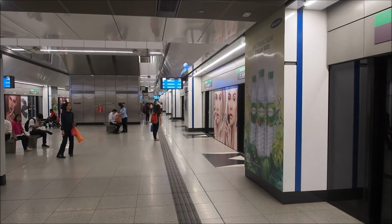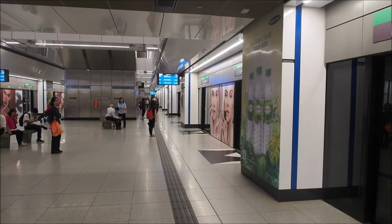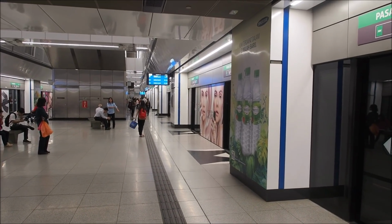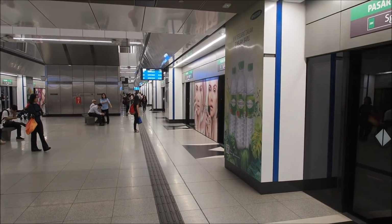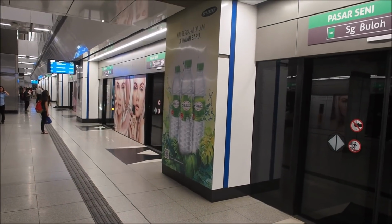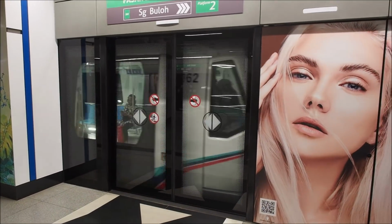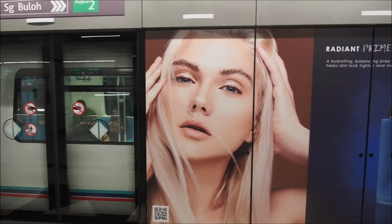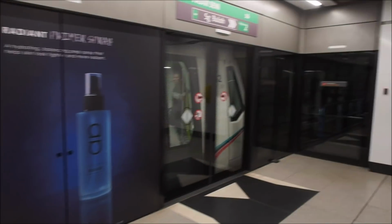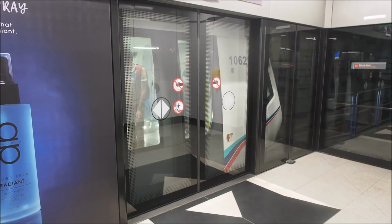Another great feature about this system is on the sign here. It actually lists the exact minute that a train is coming. So the first train right now is listed as 0 minutes because here it is. It's arriving right now. The next train is in 14 minutes and the next one 21 minutes. Here are the doors opening.